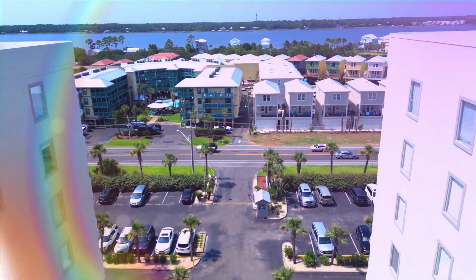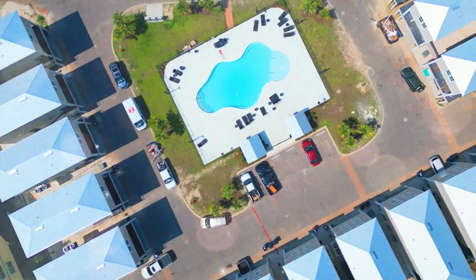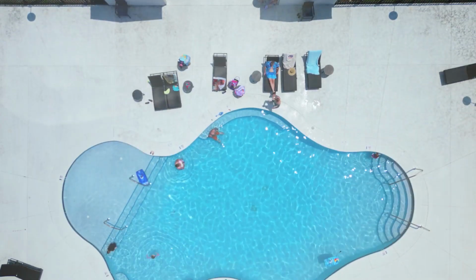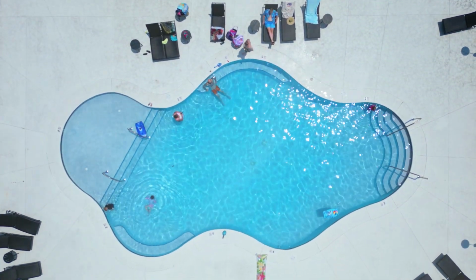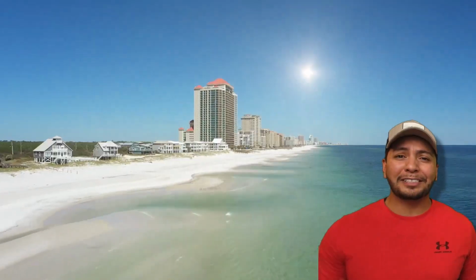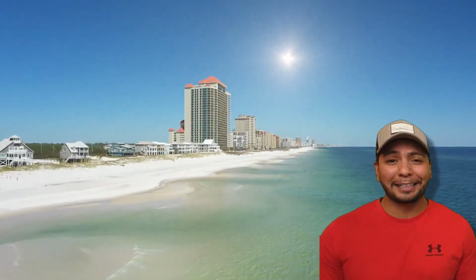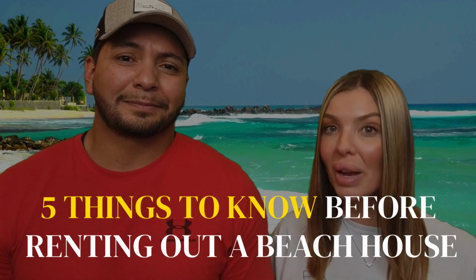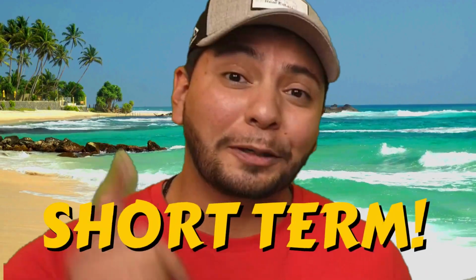Are you thinking about buying a short-term rental in Gulf Shores or just in general? If you are, we have some things to share with you that have really turned out differently than what we expected. With millions of people visiting our beaches each year, we've gathered some really good intel. Whether it's staying at rentals all throughout the area or talking to other business owners, let me tell y'all, we've learned a thing or two. So let's talk 5 things y'all need to know before renting out your beach house short term.